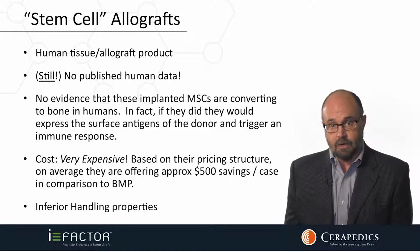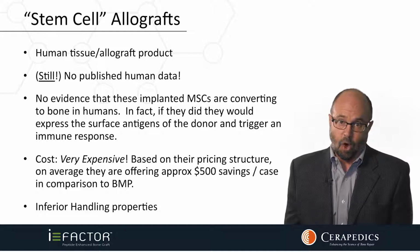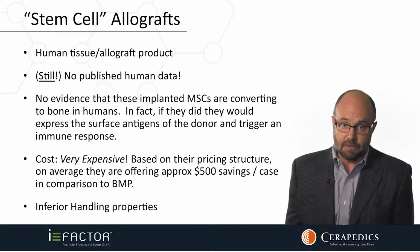So reminder, these are HCTP products, so there's no review for safety and efficacy from the FDA. To date, there is not compelling clinical evidence to support their use in the published literature, and if these cells are MSCs when implanted, and they should differentiate down the pathway towards becoming osteoblasts with the potential to form bone, they will express the surface antigens of their donor, and they will be destroyed by the patient's immune system, perhaps triggering some sort of a local immune response. So to date, spending almost the cost of BMP to use one of these products on the basis of the currently available evidence doesn't seem to be supported at this time.